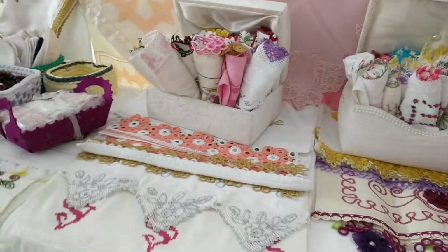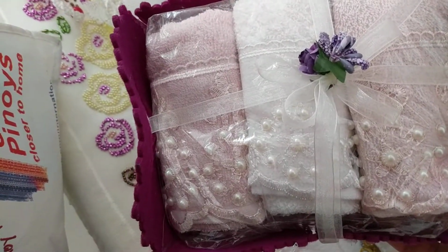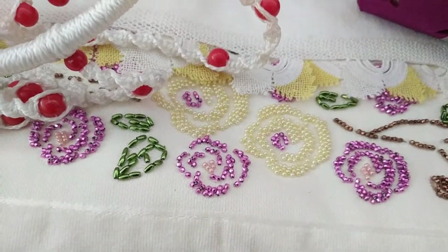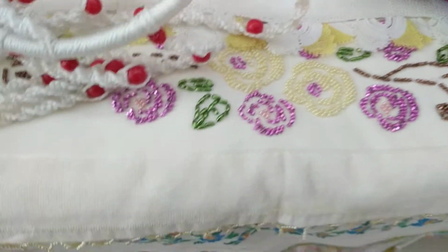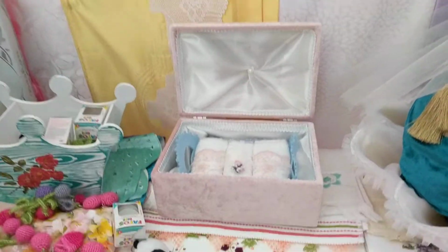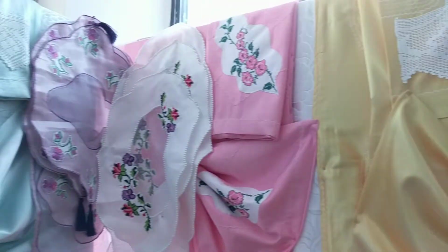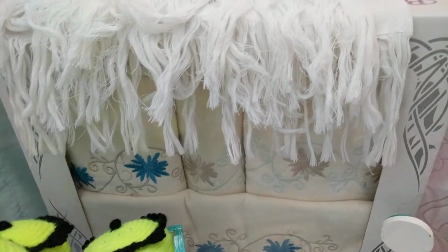These are towels. Here's a nice basket. Oh my goodness, this is bead? Yeah. It's been sewn. Very interesting. These are all towels. Towels that has been embroidered on a sewing machine.